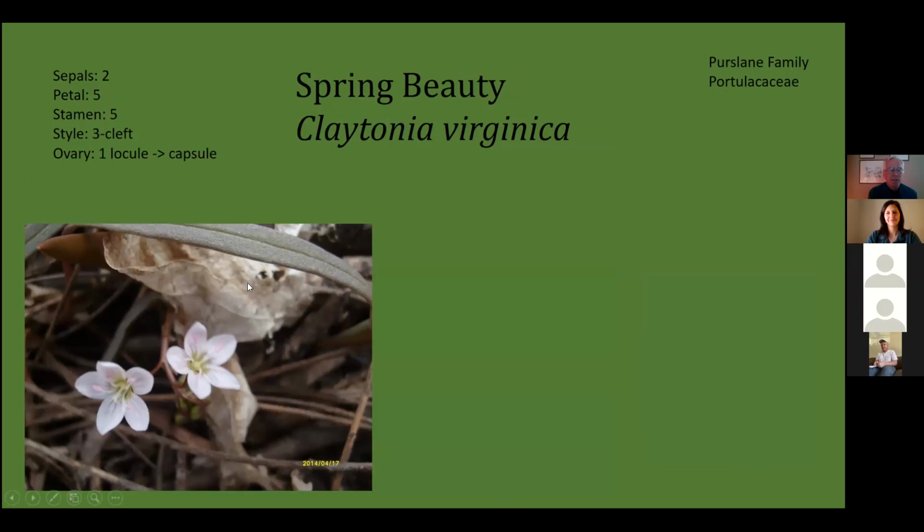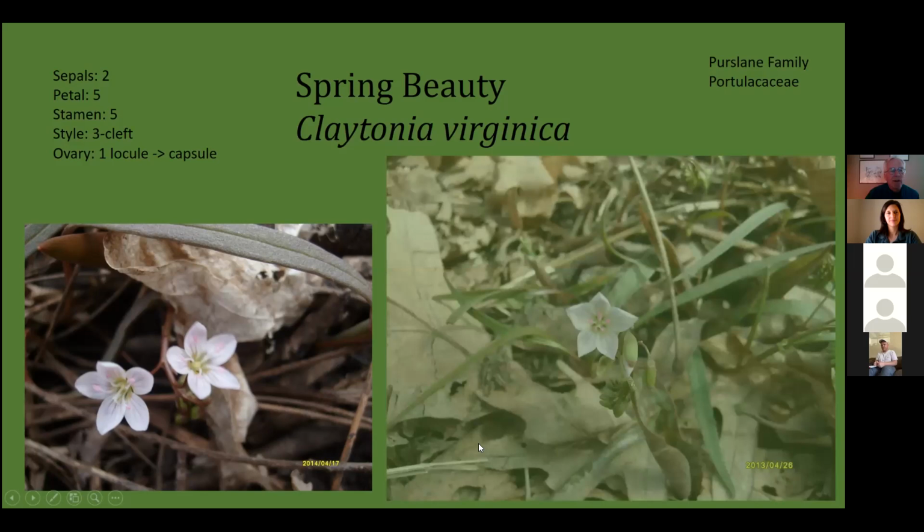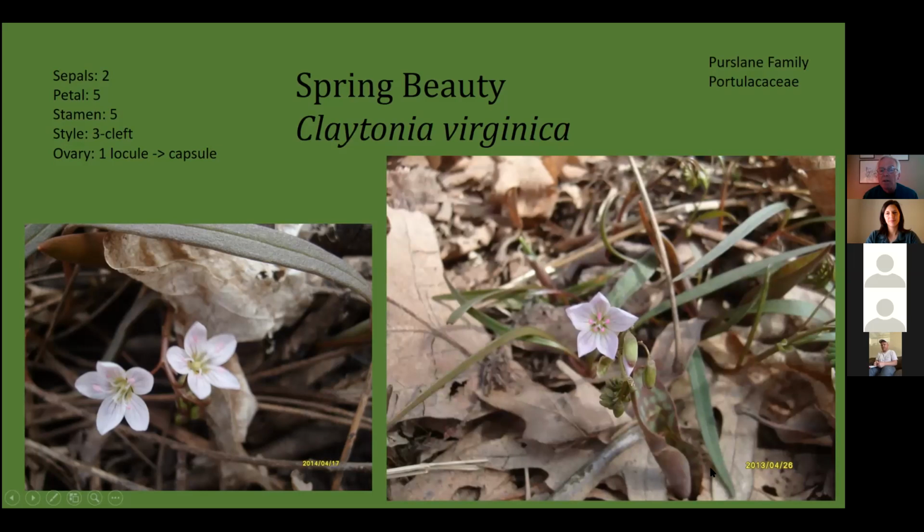Beautiful little flower, pink with dark pink veins in the petals. Just a gorgeous flower. The leaves are long, sort of strap-like. Very delicate flower, narrow, fleshy leaves. If you feel them between your fingers, it's sort of a succulent feel to it. And it's in the succulent family, Portulacaceae.